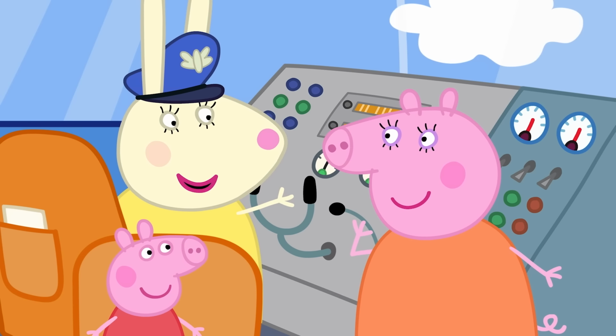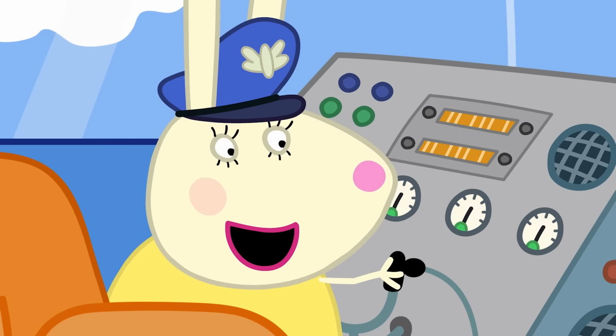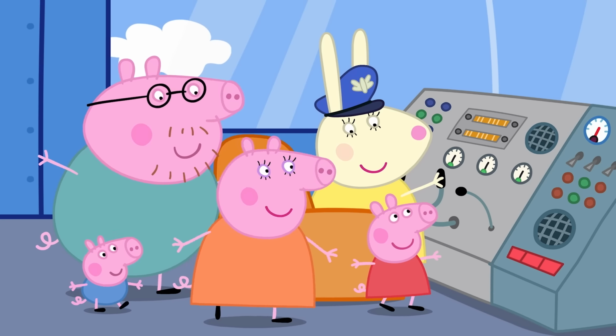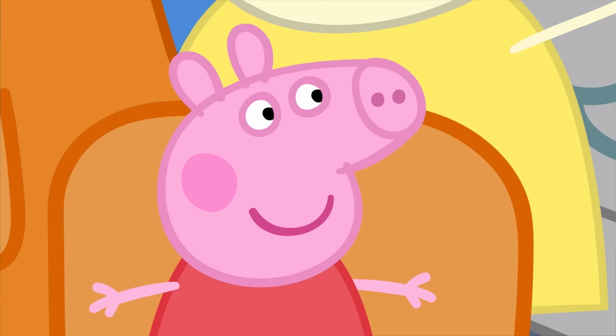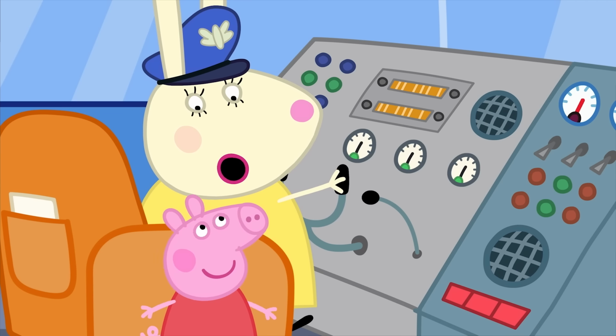This steering wheel helps move the blimp in different directions. Up and down and side to side. And the radio lets us make announcements to the whole air show. Ooh, can I make a pronouncement? I have a very important renouncement to make. Of course.